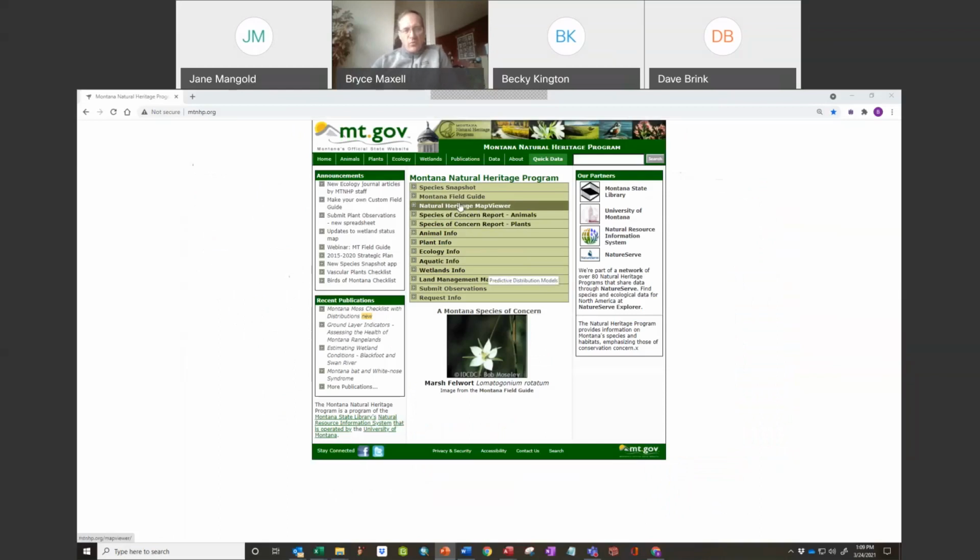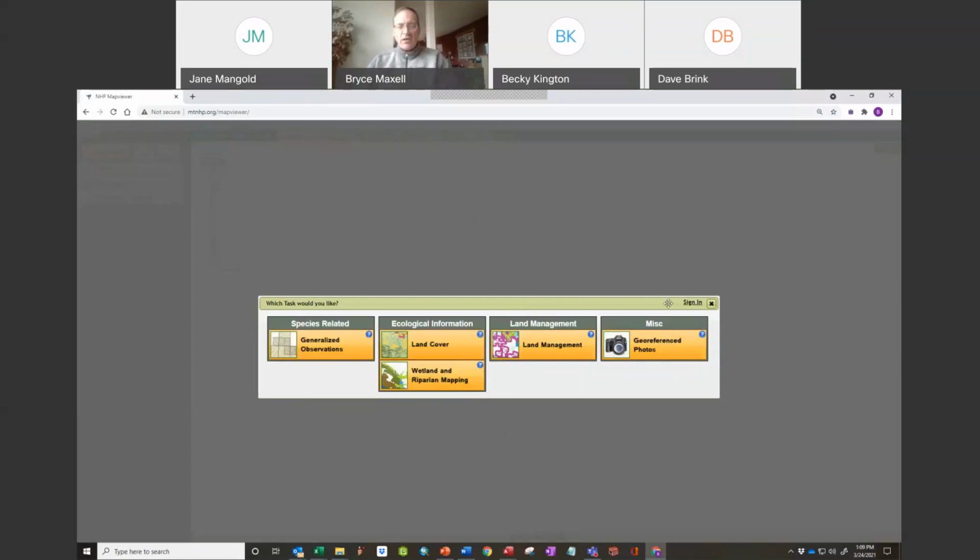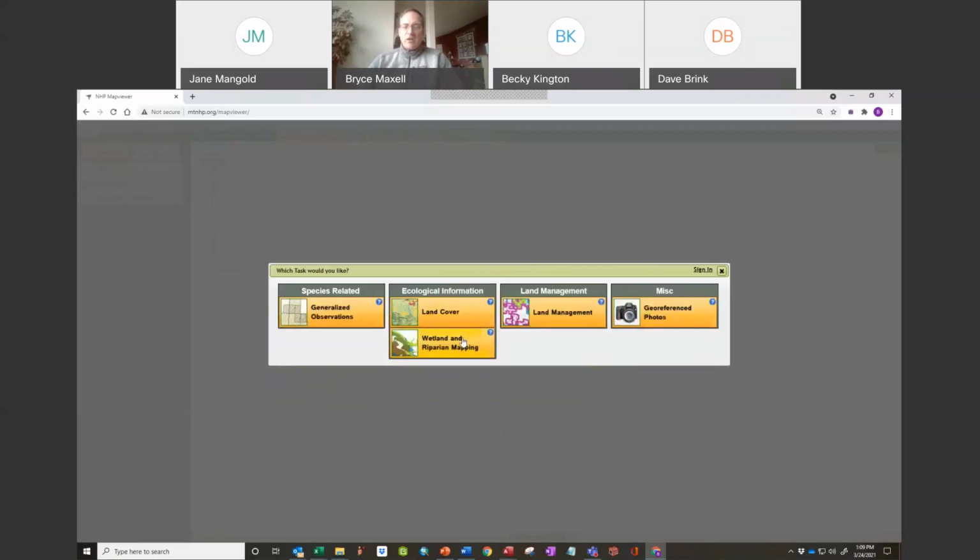And I'm going to go through 3 web applications here. Our homepage here is at mtnhp.org, and I'm going to go through our map viewer website, our Montana field guide, and our species snapshot. First, I'll go through the map viewer, and this is what you'll see if you don't have agency level access, but all weed coordinators can have agency level access to this application. And I'm going to pause right there.